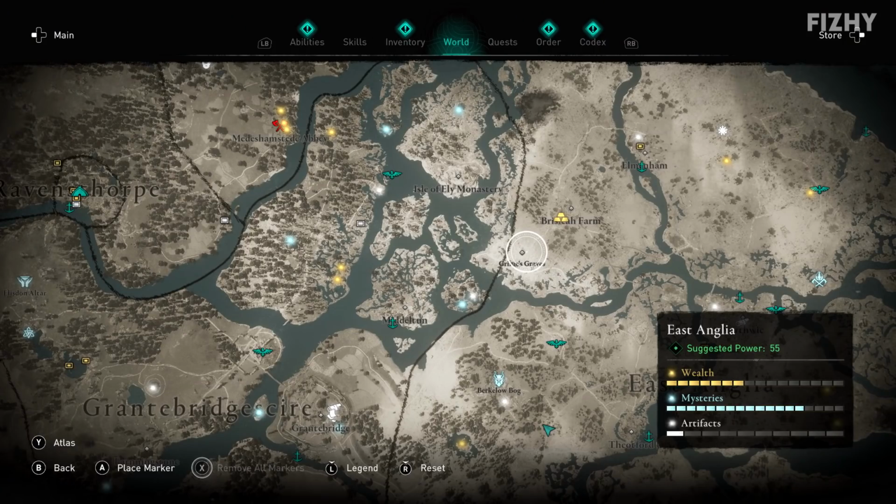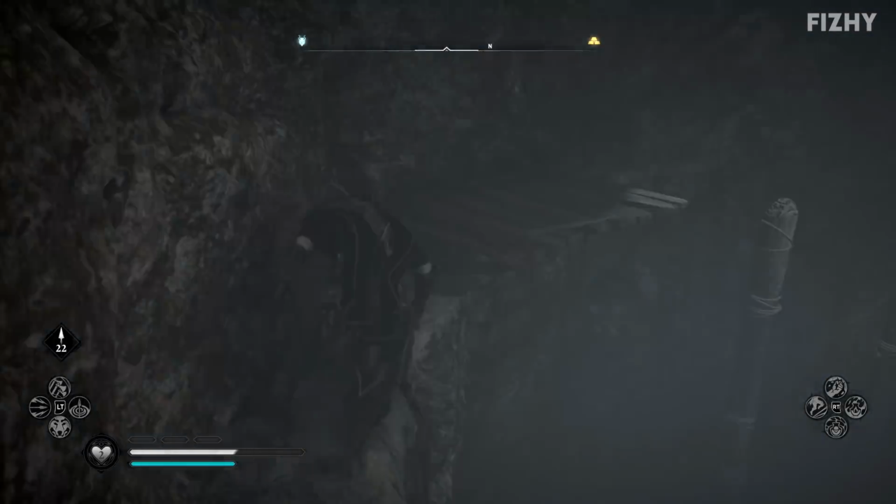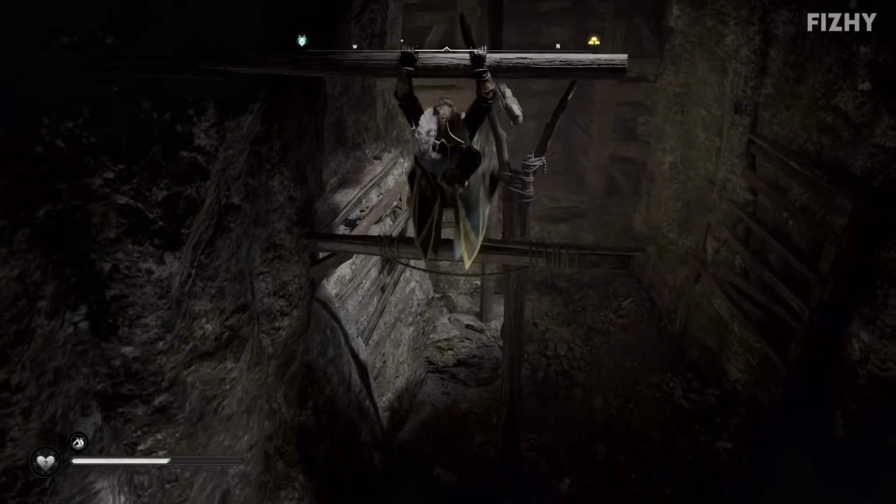The next one's in a location in East Anglia known as Grimes Graves. I did this one before I realised its significance, hence why there's no marker in my footage. This one's really straightforward, just follow the old mine through. The tablet will be located around the end area. It's not a big area at all, just a little search and you'll find it no problem.